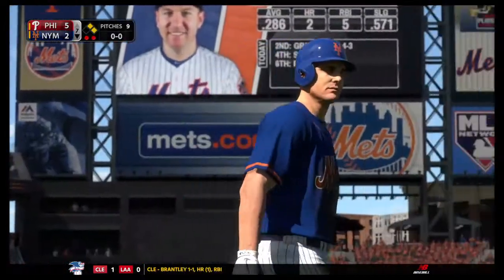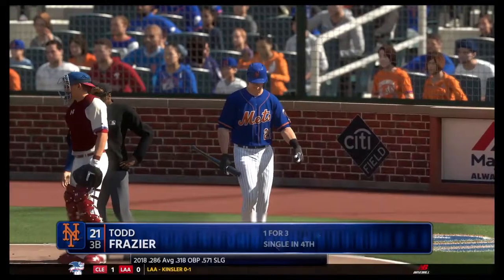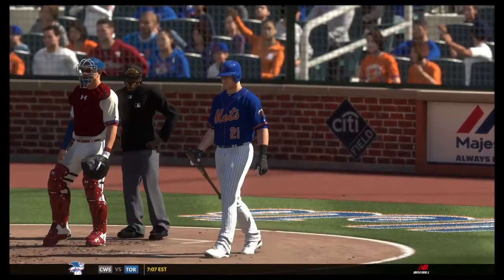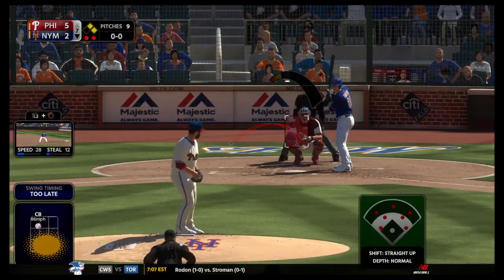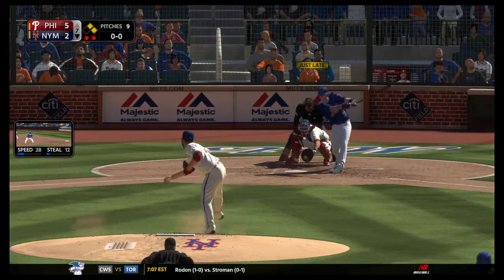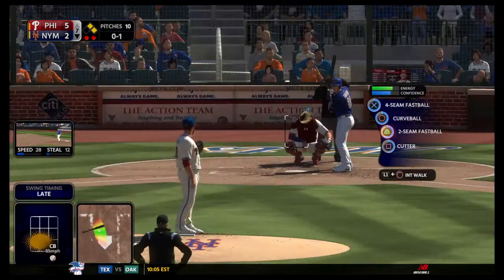Jay Bruce becomes out number 2 this inning. That's a pretty sad attempt at hitting a baseball right there. No doubt he was completely fooled because that was a curveball, and it looked like he was late on a curveball. That tells me he gave up on it right till the very end, and obviously there was nothing he could do at that point.